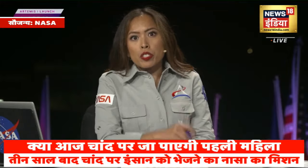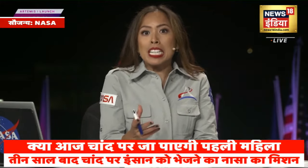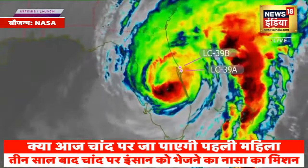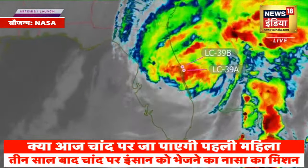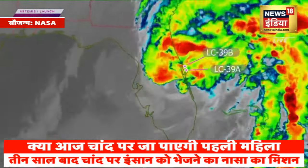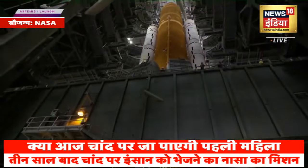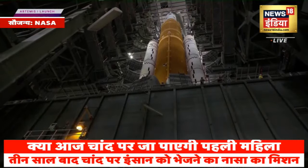The team addressed those issues and planned to try again in September, but then Hurricane Ian made landfall here in Florida as a strong Category 4 storm. Satellite imagery there shows us the storm went right by launch pad 39B. Thankfully, the rocket was safe inside the vehicle assembly building at the time.